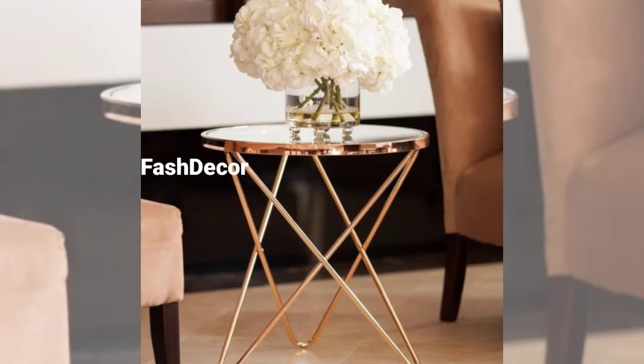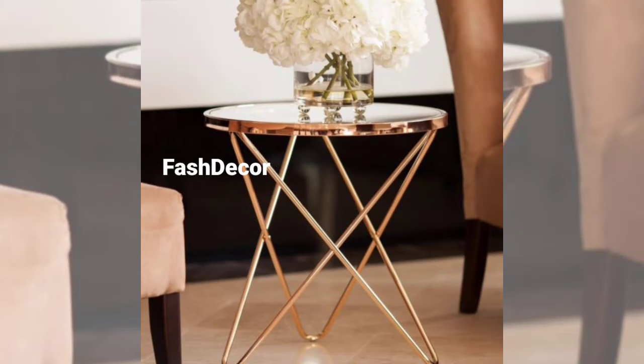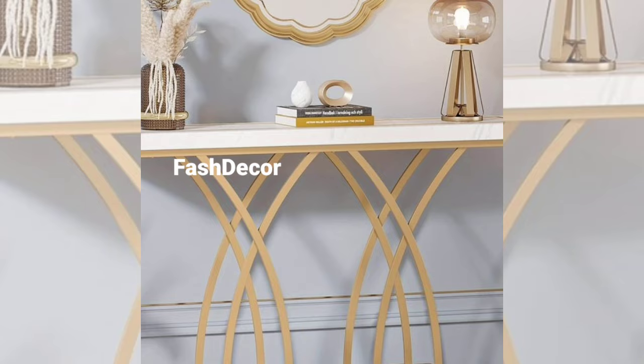Next up, we have industrial chic. This style is all about raw materials and rugged finishing. Imagine a table with a distressed wood top paired with stunning metal legs.